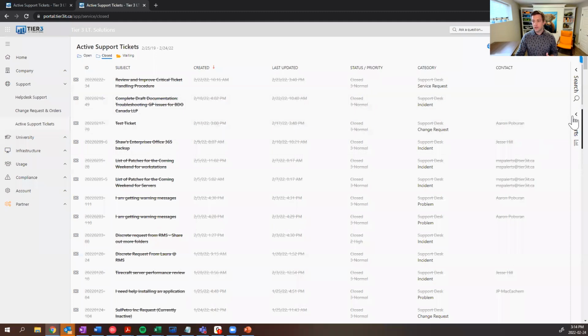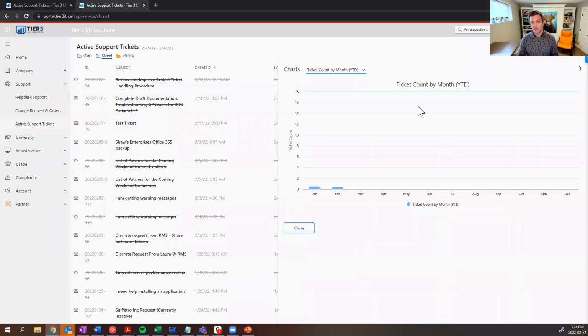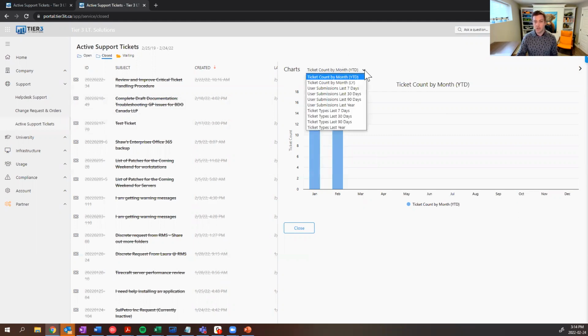The other thing that the administrators get that the regular users don't is these slide-in menus from the right. In different areas of the portal, you can come in and say, I'd like to see how many tickets we've created by month. And I can then look and see trends.